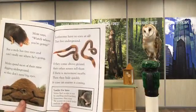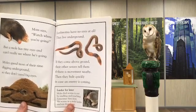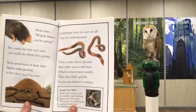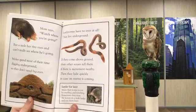Earthworms have no eyes at all. They live underground. If they come above ground, their other senses tell them if there is movement nearby. Then they hide quickly in case an enemy is coming.